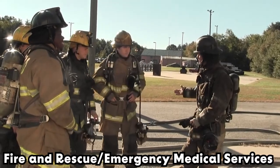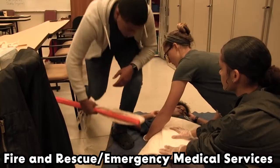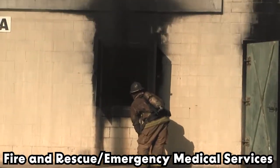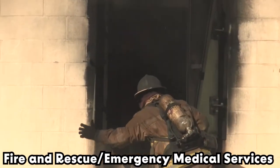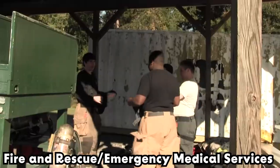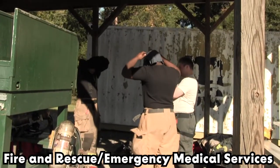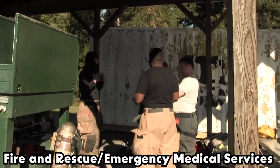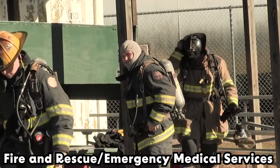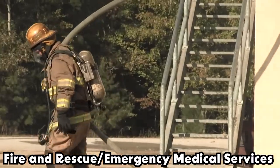Fire Rescue and Emergency Medical Services. This very rigorous program offers fire, rescue, and emergency medical services training, exposing students to all aspects of fire and EMS training, including fire exercises, rescue incidents, medical emergencies, and vehicle extraction. Students will be required to wear uniforms and PPE clothing daily and become a member of a local fire or rescue squad. Students must be a rising 11th grader and at least 16 years old by September 1st to apply to this program.